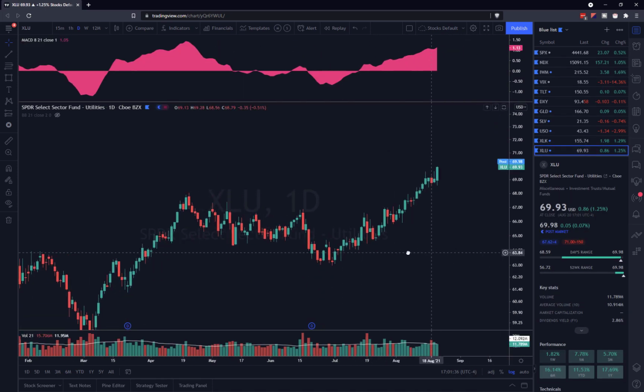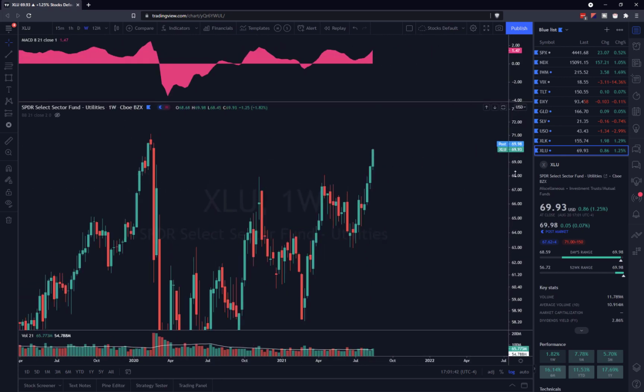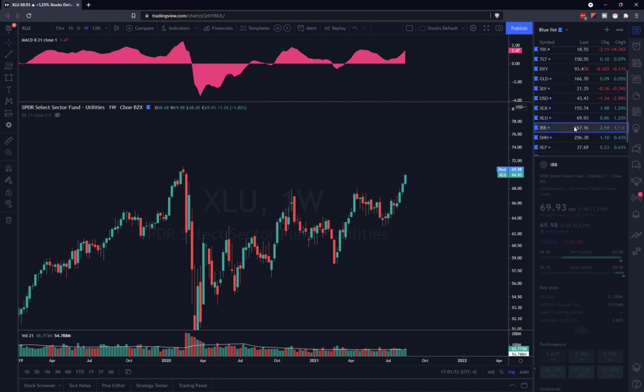Utilities clearly getting a nice benefit here and marching very quickly back to the all-time highs. Let's go to a weekly chart. So again, you can see utilities have been up now 3-4 weeks in a row, coming back up to the pre-coronavirus crash here in February, and life looks pretty good there for utilities.